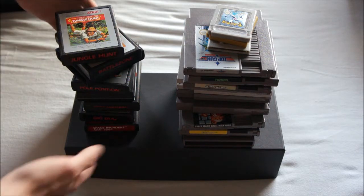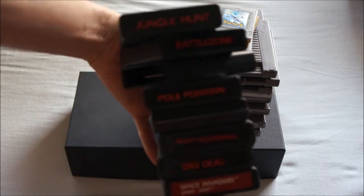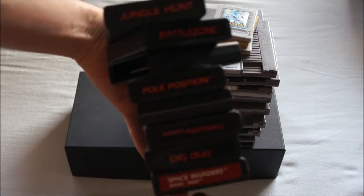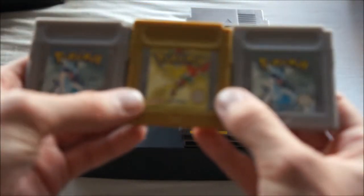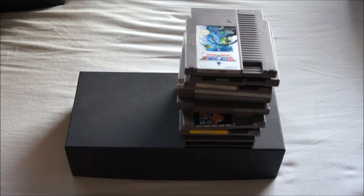So first up, a pile of Atari games, and these are all pretty common. Your usual suspects: Dig Dug, Football, Pole Position, Pac-Man, Jungle Hunt, Battlezone, Space Invaders. The usual. Great games, but not worth much. Then some Game Boy games, Pokemon Silver and Pokemon Gold. They always sell well, so I always pick these up when I see them laying around. Great games, of course. Every kid of my generation grew up with Pokemon, and that's still to this day.